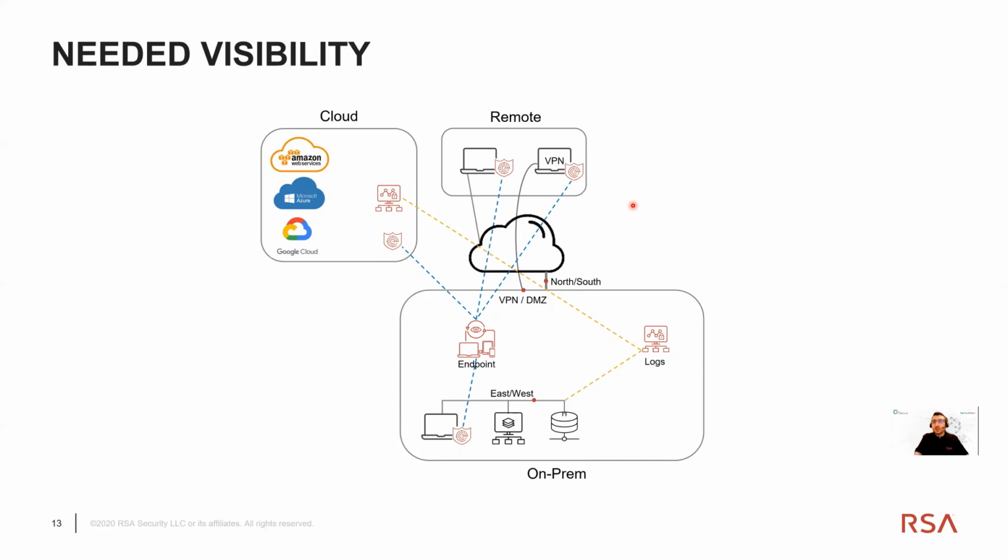And it's very important for the remote users to have visibility, whether they are on the VPN or not. We still need to have visibility over what's happening on their endpoints, on their machines, because often we see that the attack and the initial breach can happen at that point in time when they are on a public network or on an insecure network, where there are fewer controls than in the organization. And then finally, we also need to have network visibility, and we also need to do a full packet capture, whether it is in the cloud or on-prem.